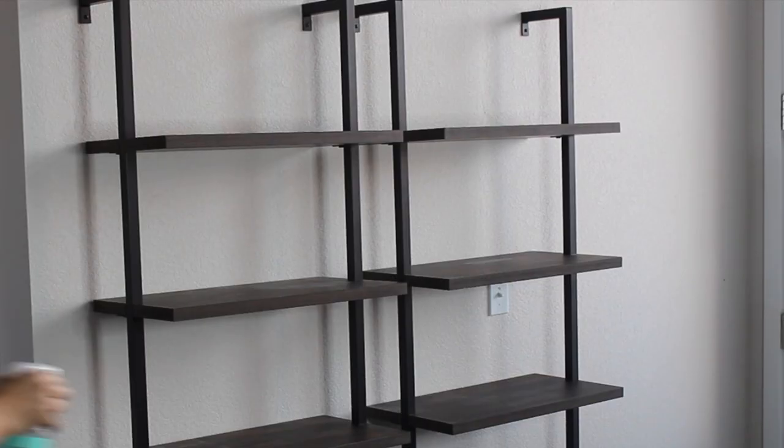Now let's get to cleaning these bookshelves first, and then we are going to move on to adding these pieces back to the bookshelf.